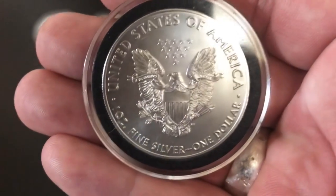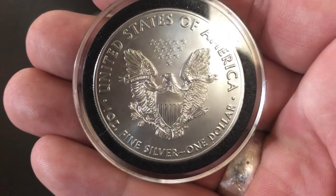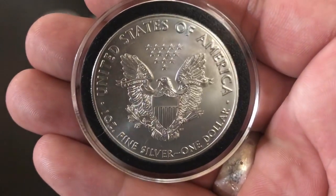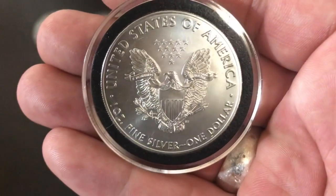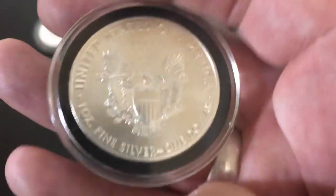And look at that eagle. Just absolutely stunning. The design, they really did a great job on the design. Now, these never change. They're always the same design. The only thing that changes is the date on them every year. But these are my all-time favorite.